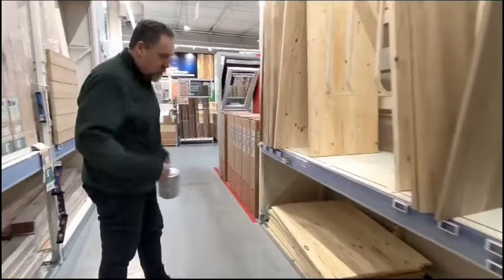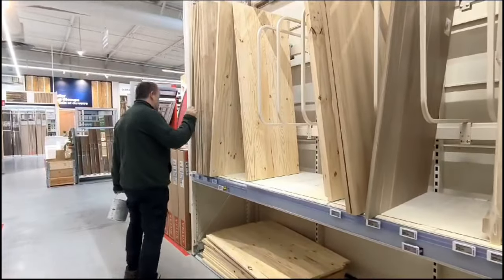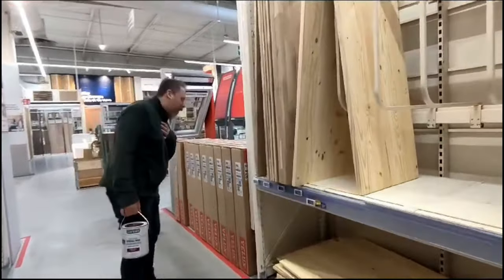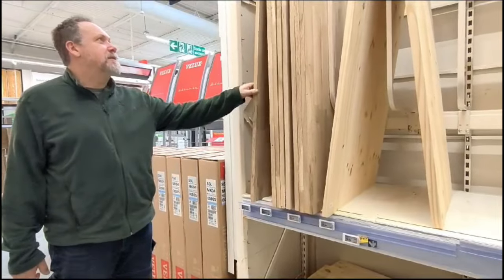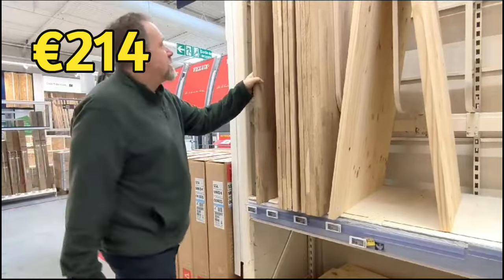Okay, so we're now looking for some furniture board because the wardrobes we brought, I want shelves in them and they don't have any shelves. So by Ted's face, that's obviously he's having a heart attack. So this lamp here. Yeah. €214. It's a lamp. It's out.